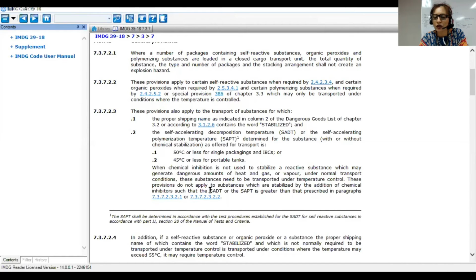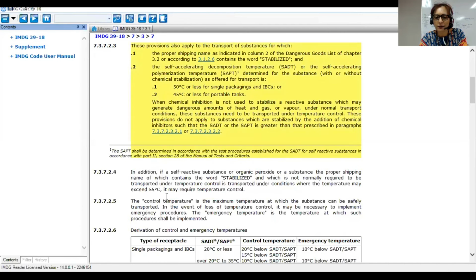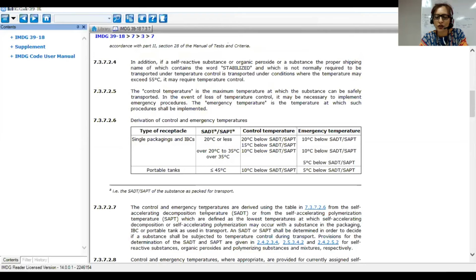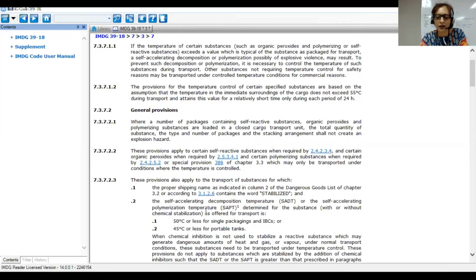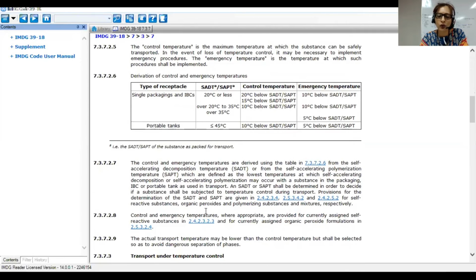Now, these provisions do not apply for substances which are stabilized. So if they've been stabilized, you don't need to use temperature control transport. But if they have not been stabilized, then you have to follow this. What do they mean by that? They've given you the prescribed temperature amount here. So if they exceed this, then they have to go under temperature control, CTUs under temperature control to keep them cool at all times.